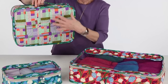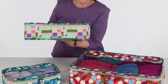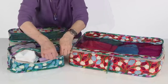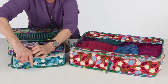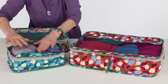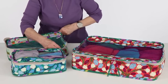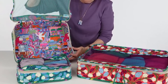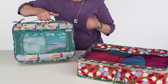Pack It In 2.0 cases are constructed of quilted fabric, so they hold their shape. The zippered lid features a mesh window that gives breathability, expansion, and easy identification of contents. The soft mesh fabric won't damage delicate fabrics. The lid opens wide for full access to everything inside and zips closed easily to keep things safe and secure. For easy carrying, there is a sturdy strap on the back of each case.